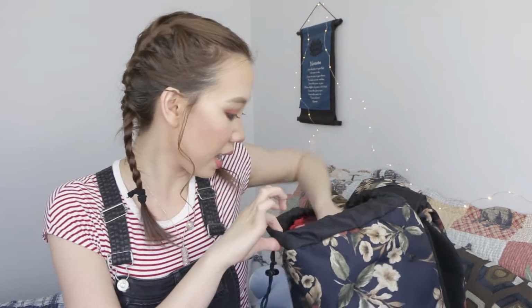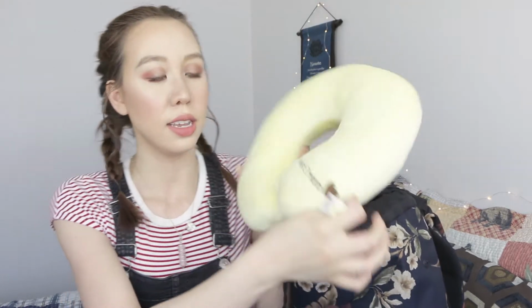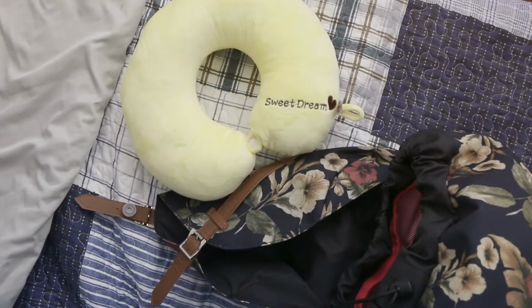So the next thing I have here is my neck pillow for when I need to sleep. It's from a Japanese store, I believe it's Japanese, called Miniso.